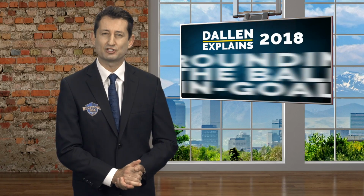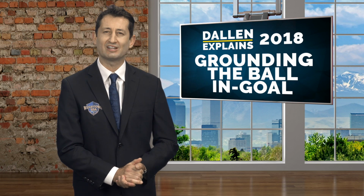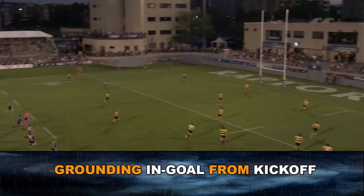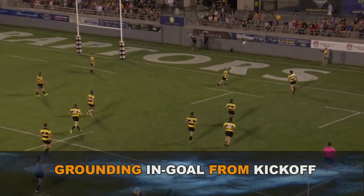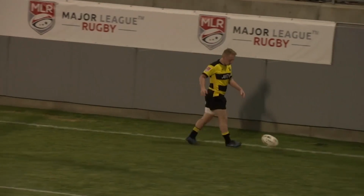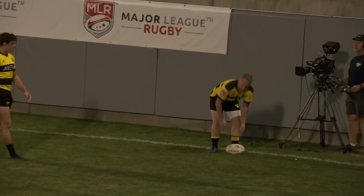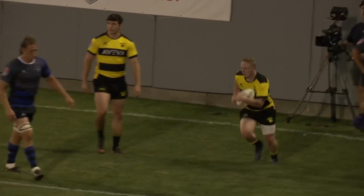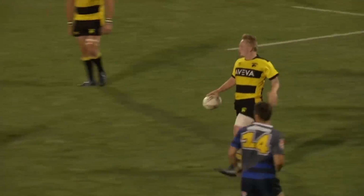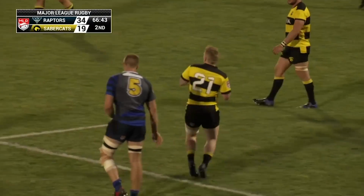This Dallen Explains featured a rarely seen call that showed how important it is for every player to know the laws of the game. Watch what the Houston player does after a Glendale kickoff that travelled into the in-goal. As Archibald's kick goes into the try-zone area, it's 34 points to 19, dotted down, and we're going to go all the way back from where the ball was kicked. Yeah, it's going to come back to the 22-meter. If it went another meter or so, it would have been on that dead ball line.